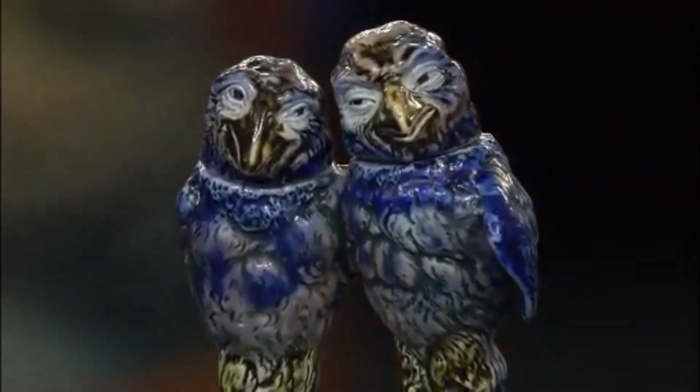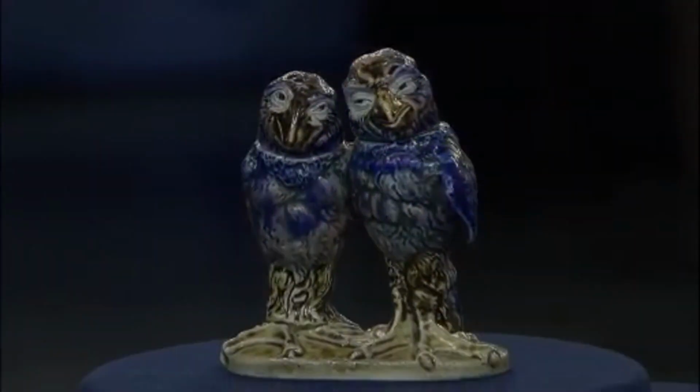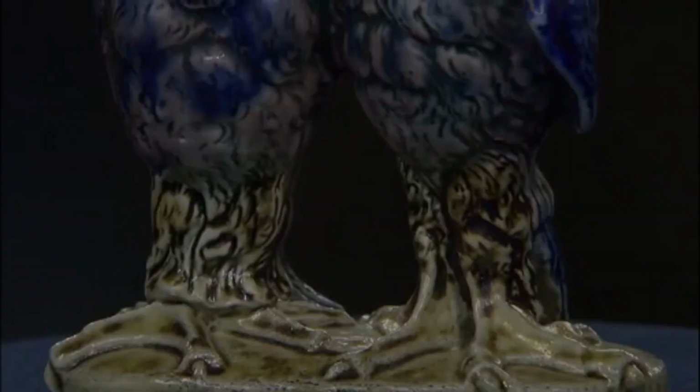Our guest inherited this Martin Brothers grotesque from his father, who was an avid antique collector. This piece was his father's favorite and became part of the inheritance passed down to him. The appraiser explained that the Martin Brothers were pioneers in modern decorative ceramics in England.